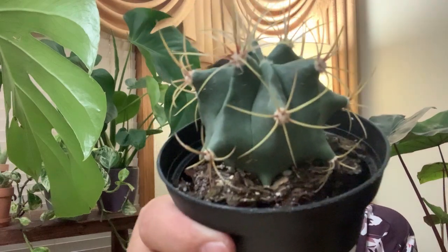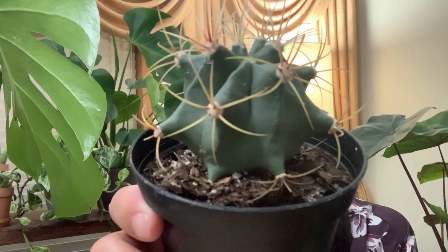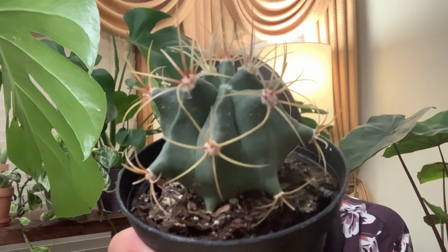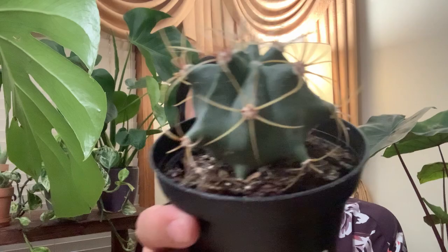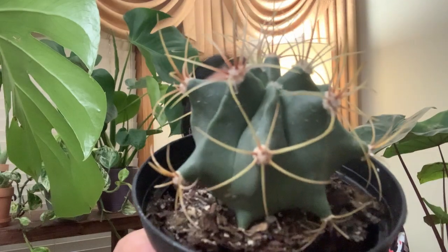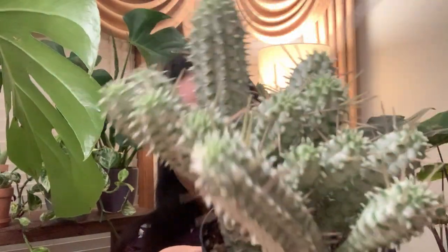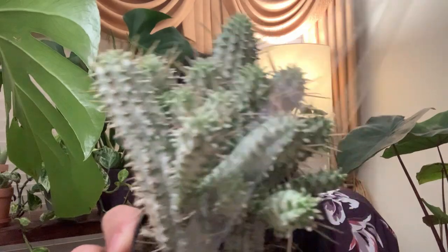I searched it and it shows that the name of this kind is blue barrel cactus, also known as Ferocactus glaucescens. I'm not sure if I pronounced that correctly, so please correct me if I'm wrong. And then my second cactus collection will be this Euphorbia mammillaris, which is so variegated. Look at the variegated one. And lots of babies.